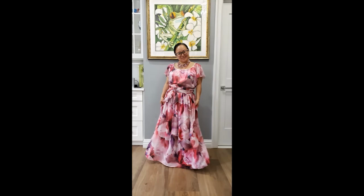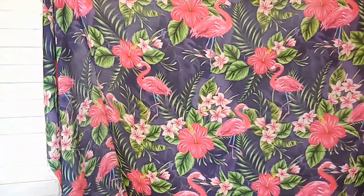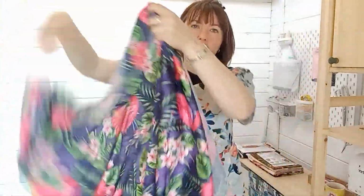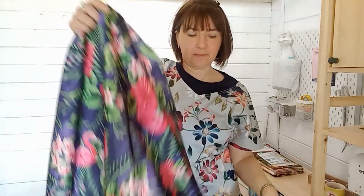If you like a bit of fun and colour, there's this large print of flamingos and tropical flowers, and that's on a silky chamois. So that's that sort of silky finish, shiny fabric. It's got a beautiful drape, 100% polyester. That's 57 inches wide and really, really silky. So you want to choose a pattern that's got lots of drape, nothing with structure.